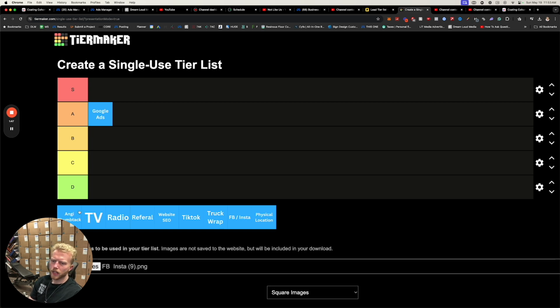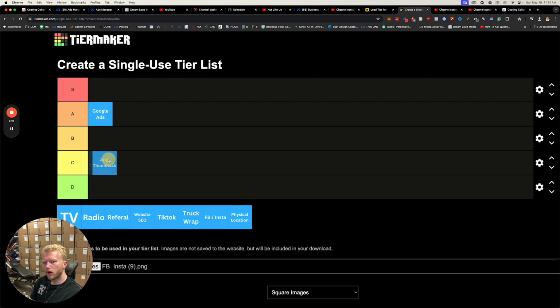Then we have Angi, Thumbtack, and lead aggregators. I would say the exclusivity is not there at all because everybody else gets those leads, if you're not aware of that. Everybody gets that info, everybody gets that phone number at the same time. So depending upon your area and how active the people are, the return on investment is really up in the air. But for most people, and especially where I'm at, where I practically dominate, I call the people automatically. The only issue with these is I can never live off of them. So unfortunately, they get the C tier.